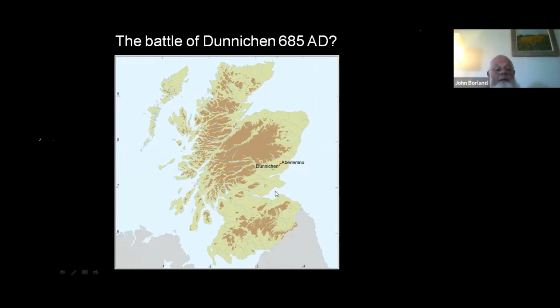And so at the Battle of Dunnichen, they are soundly defeated, their king and his sons are killed, and this once and for all puts an end to their expansionist ploys north up into Pictland. So it's a very, very pivotal battle in Pictish history. And so most people, or many people, believe that that's what we're looking at commemorated here. We'll come back to the matter of whether it is or isn't a little bit later on.